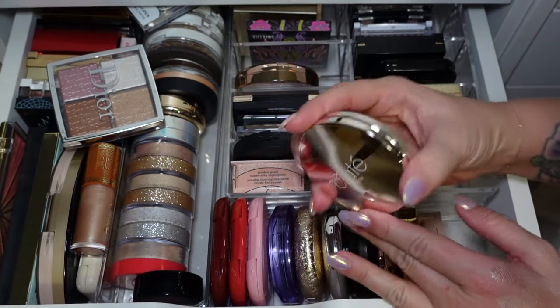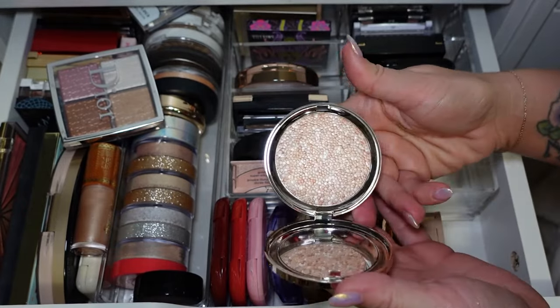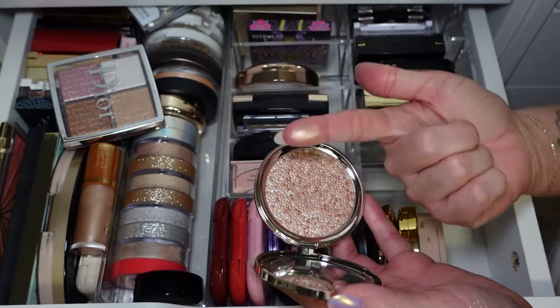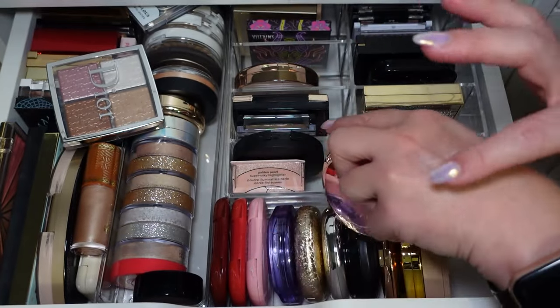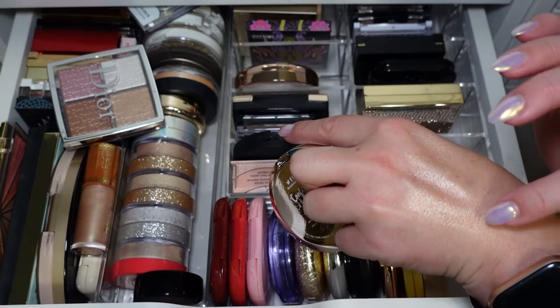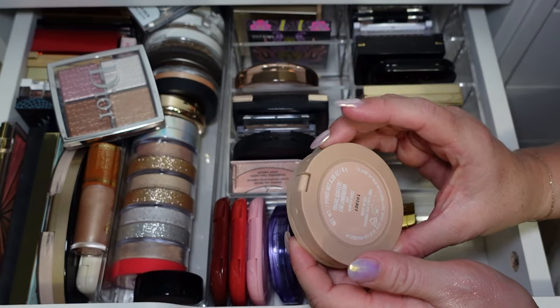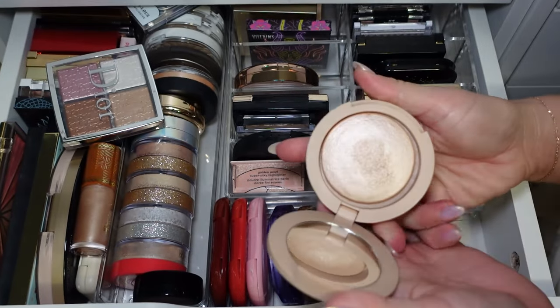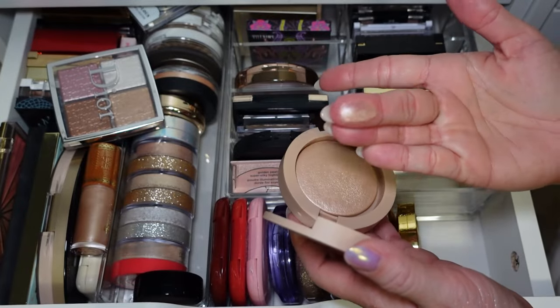This one is Ciate London Confetti Highlighter. Look how beautiful that is. Ooh, keeping that one. See, and I have to swatch because there's so many beautiful ones. Kylie Highlighter in Winter Rose. This one is beautiful. Look at that.